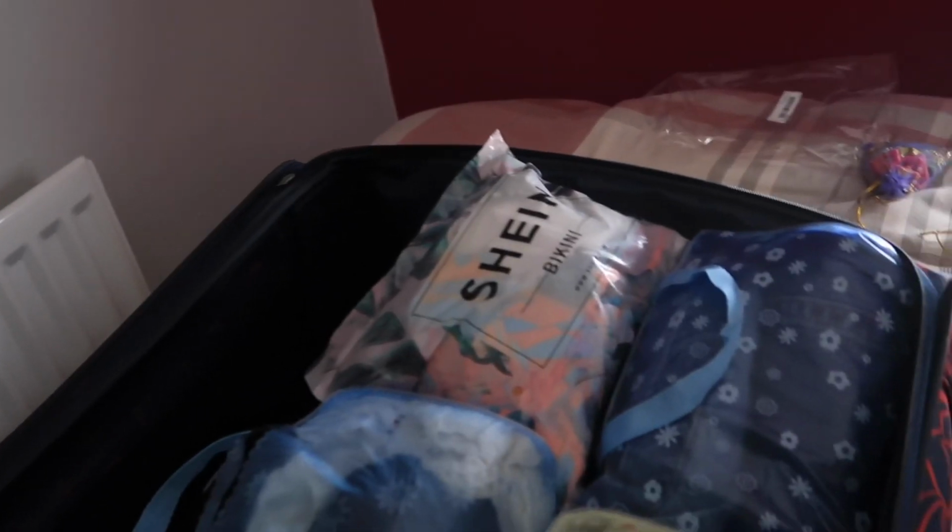Right, I'm bringing this too. Just seeing it on the floor there. Right, I'll squeeze that on. Oh, Jesus, she is bulky. This is what we're looking like. There you go. So, yeah.